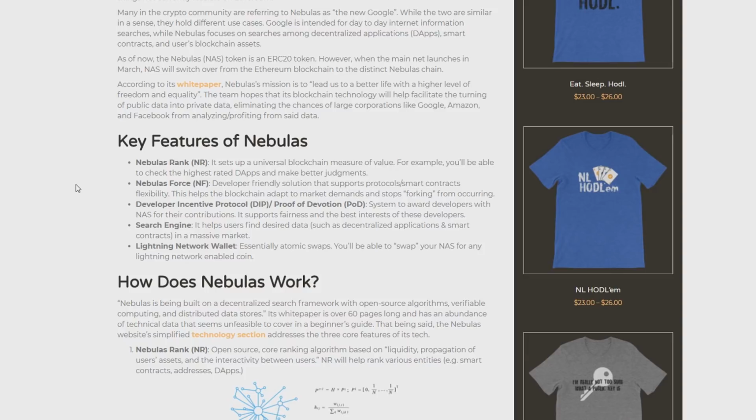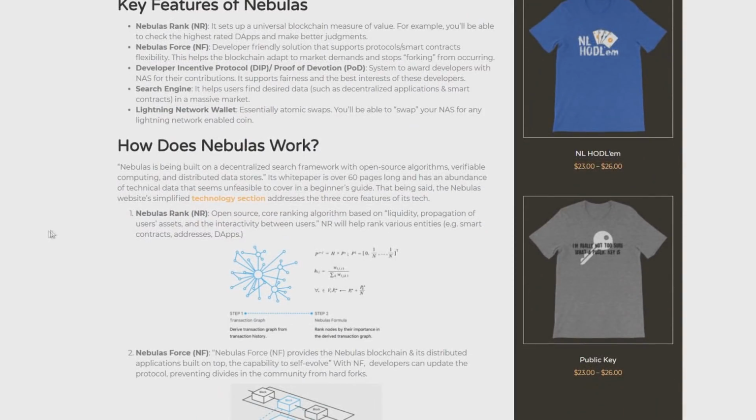So this helps users find desired data, such as decentralized applications and smart contracts in a massive market. Pretty self-explanatory there. As well as finally, we have the Lightning Network Wallet, which is essentially atomic swap. So you'll be able to swap your NAS for any Lightning Network enabled coin. So that's pretty cool as well. A lot of flexibility with Nebulas.